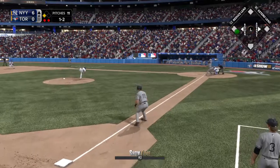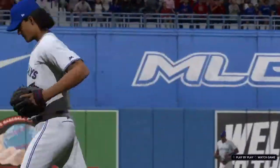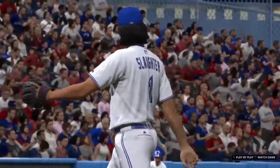Set to deal on a ball and 2 strikes. And a sinker there, swung on and missed for out number 3. Yanks leave 1.